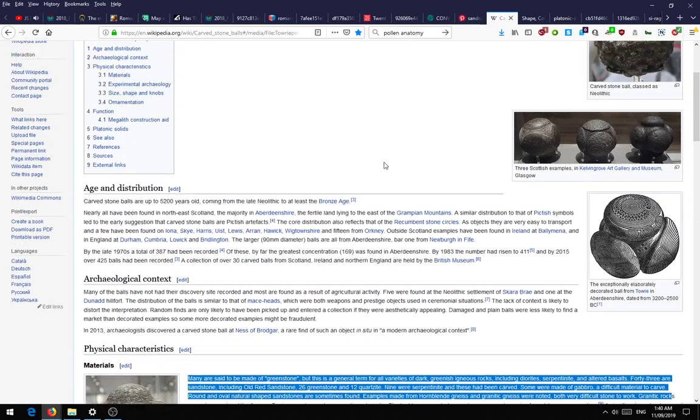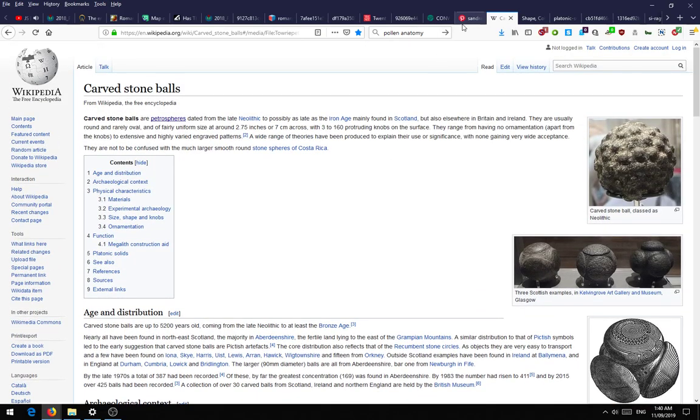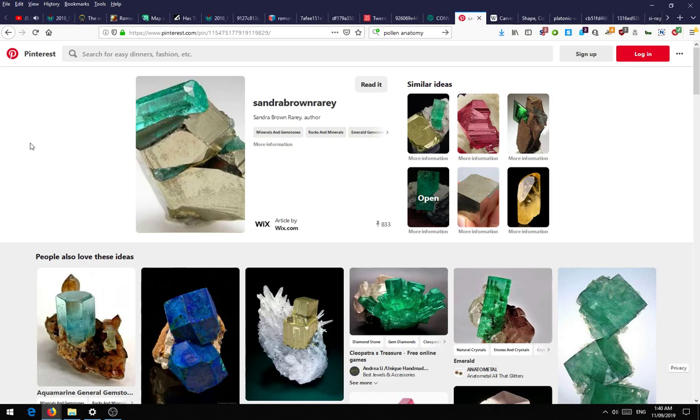Now, the pollen, what are they calling these things? Well, they want to say that they're carved stone balls. Carved stone balls? Oh, quickly, I should go back. So they found some of these things in Asia, the dodecahedrons, and they're claiming that they found ones that are made of gold. Now, how's that happen? Well, I think that's pretty well demonstrated in this image here.